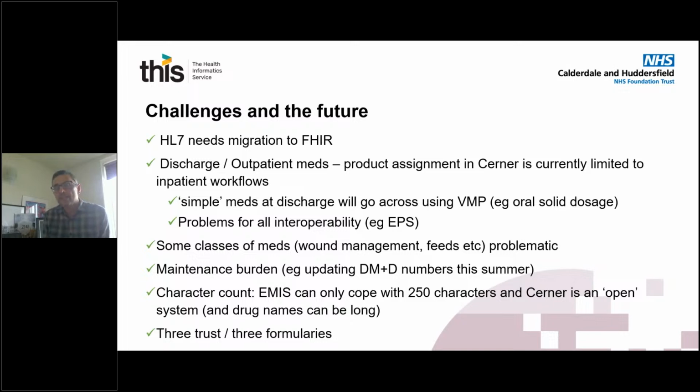And then there's things like, EMIS can only cope with 250 characters in the message, and if you have a long insulin type name, and Cerner has kind of special instructions boxes where clinicians can and do sometimes enter War and Peace type instructions, that will cause the message to fail. That's our most common reason for the message to fail, and the reason why the reporting safety nets was so important.